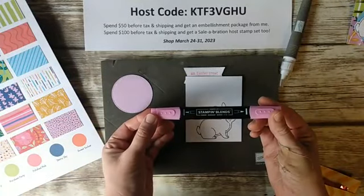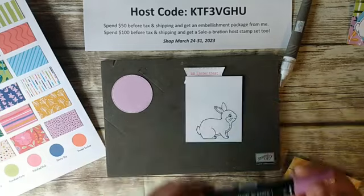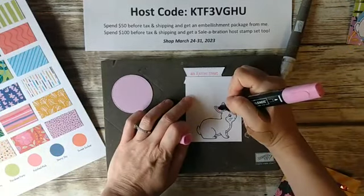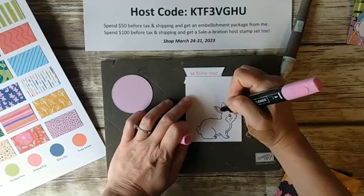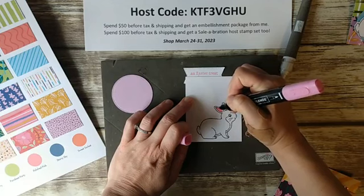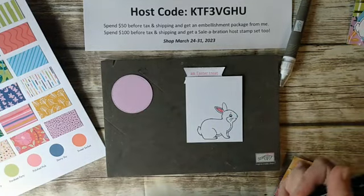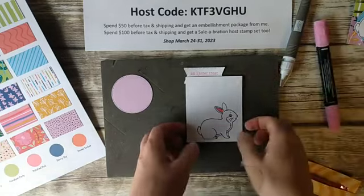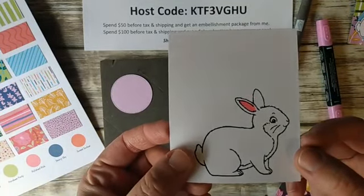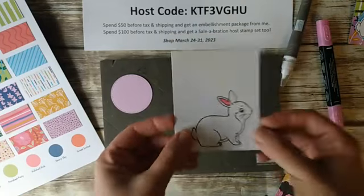Okay, I'm using my Light Polished Pink marker, and this is just to coordinate with my other Polished Pink, and I'm just going to color in the bunny's ear. You could of course have a different colored bunny, but to make it quick and simple, we're just going to leave him white, and I'm just adding a little bit more layers on that side to make it a little bit darker. So there's the bunny. I don't know if you can really see that. Once it dries, you can kind of see it a little bit better.